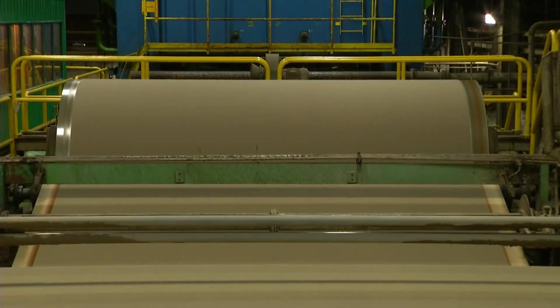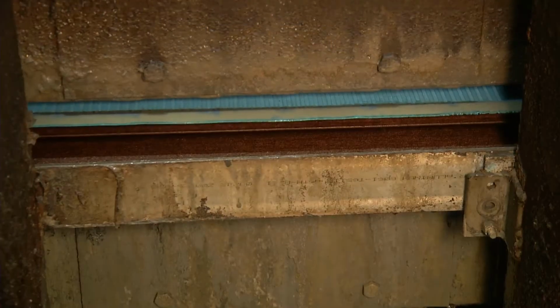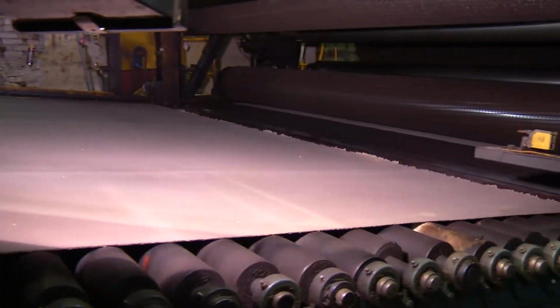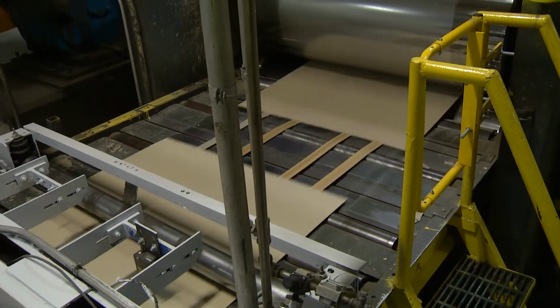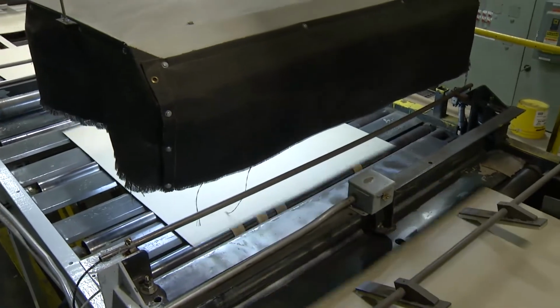After the desired thickness of the fibers has been laid down on the initial wire cylinder, a knife cuts the sheet. The sheet then moves to a hydraulic press where much of the excess water is removed. The pressed sheet is passed through large drying rollers. The sheets then pass through sets of calendaring rollers to densify the board and press it to its final caliper.